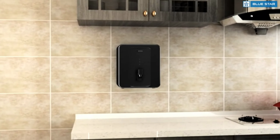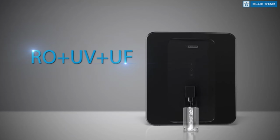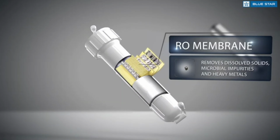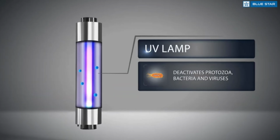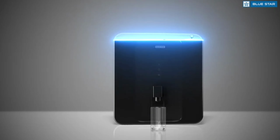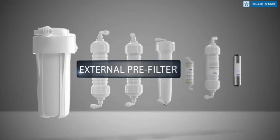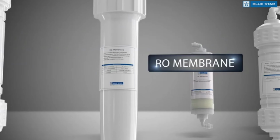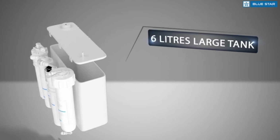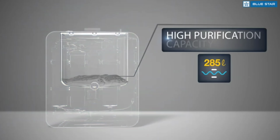Exela is a compact and stylish water purifier that is available in RO+UV and RO+UV+UF variant. The RO+UV+UF variant offers triple layered protection. To ensure that the water you drink is safe and pure, it has a 7-stage purification process. Exela comes with a 6-liter large storage tank. It also comes with an aqua taste booster. It has a high purification capacity.